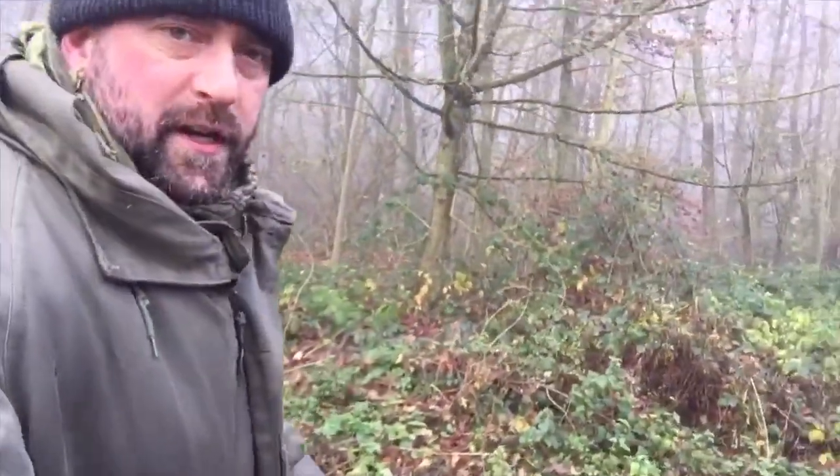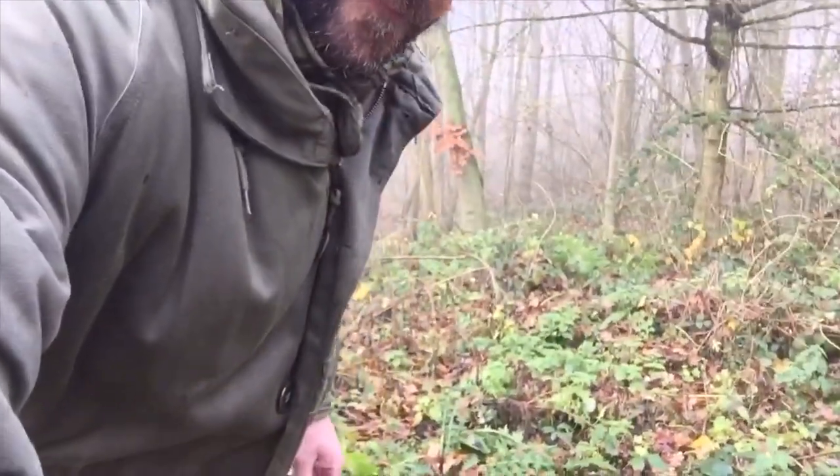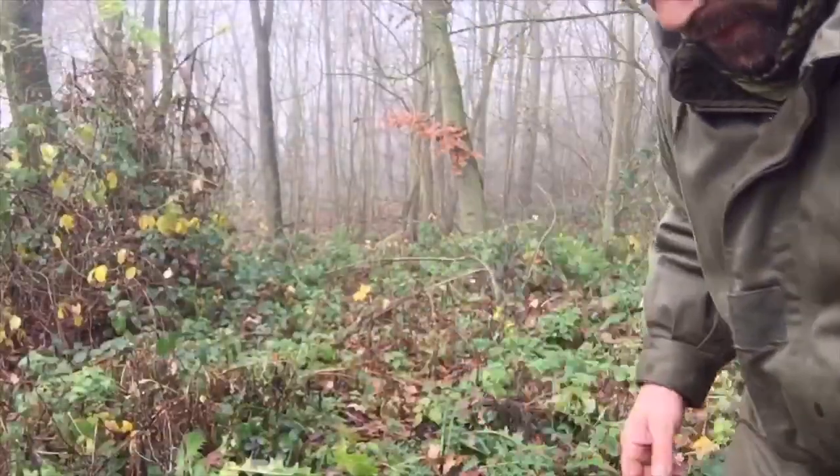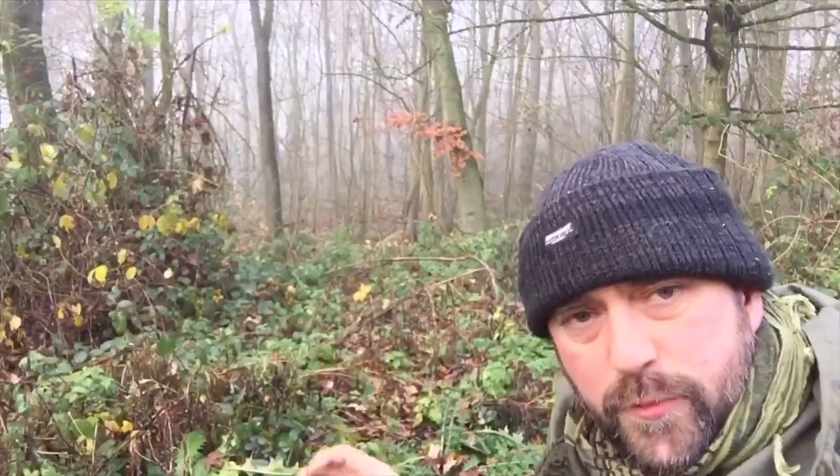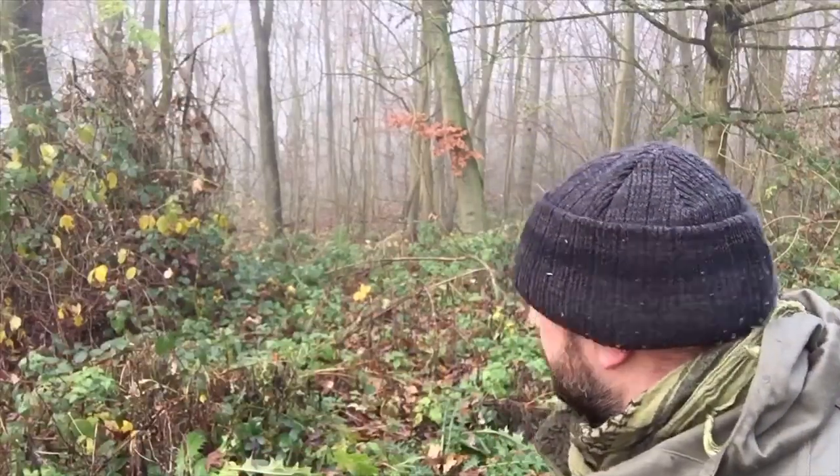So I'm just going to put you down here for a little minute, do bear with me. Okay, see if we can open this tripod out a little ways. So, like I say, I know it's misty and horrible, but as you can see, I'm now in this parcel of woodland, which is part of 158 acres, I believe, in total.